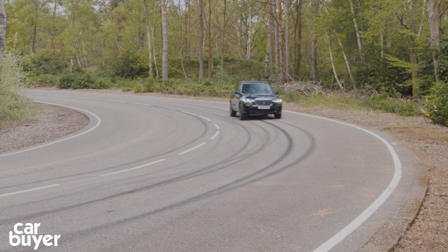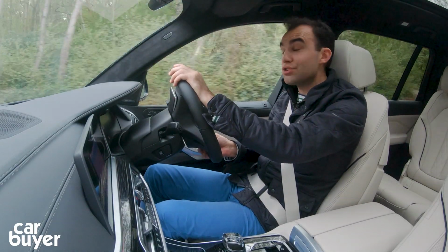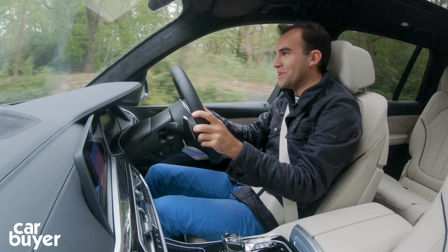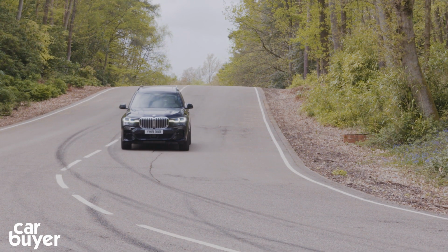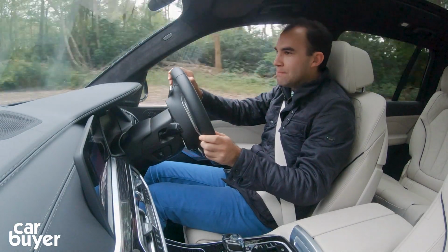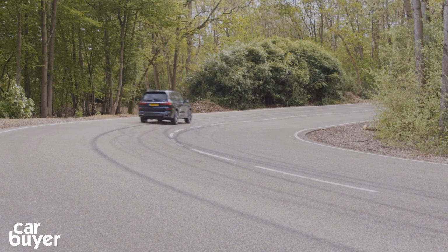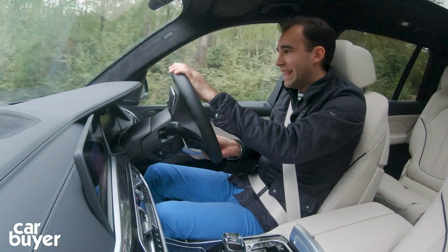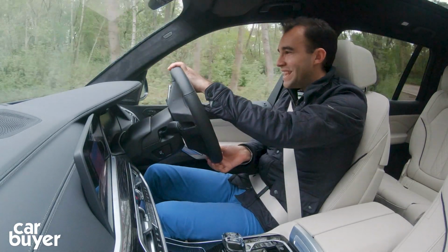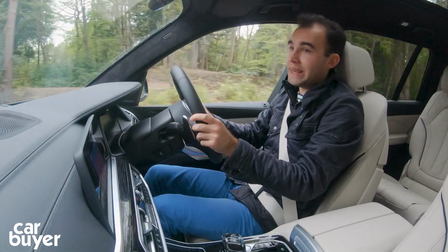Now, for a car that weighs nearly 2.4 tonnes and is the size of Warwick Castle, this X7 actually drives remarkably well. The chassis is actually quite good. It's quite keen to turn into corners. It's actually quite surprising. Although push it too much, and it really doesn't like it, the traction control immediately kicks in because it thinks you're going to turn it over. Now, this car easily handles far better than a Range Rover or Mercedes GLS. Is that relevant for this type of car? No, it isn't, but it is nice to know that it can stay on the road and glued to the tarmac should you wish to get a bit of a lick on.